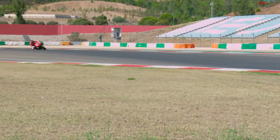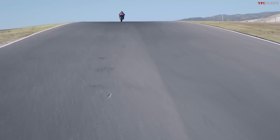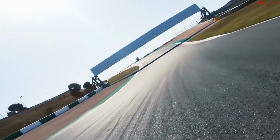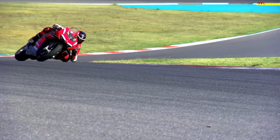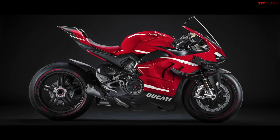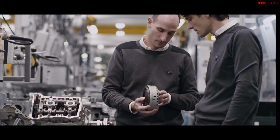It's 234 horsepower, and it only weighs 335.5 pounds dry weight. So it's a really impressive bike, but nothing is more impressive about it than that price tag. And part of the reason that it costs so much is it has tons of carbon components. Pretty much the whole structure of the bike and the wheels, all carbon.